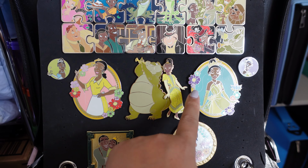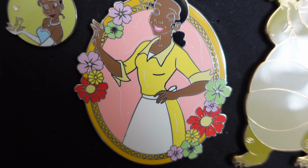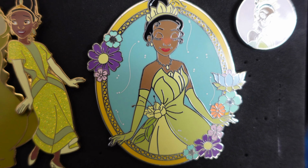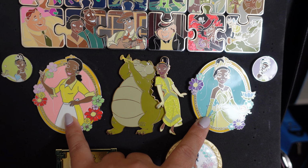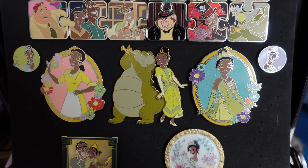I have this pin here and this pin here, which are fantasy pins. They are from the same maker, but I have not for the life of me been able to figure out who the pin maker is. I just found these pins being sold secondhand, and I picked them both up because we've got the floral theme happening, which is great, but then we've got Tiana in two different outfits, which I really appreciate.